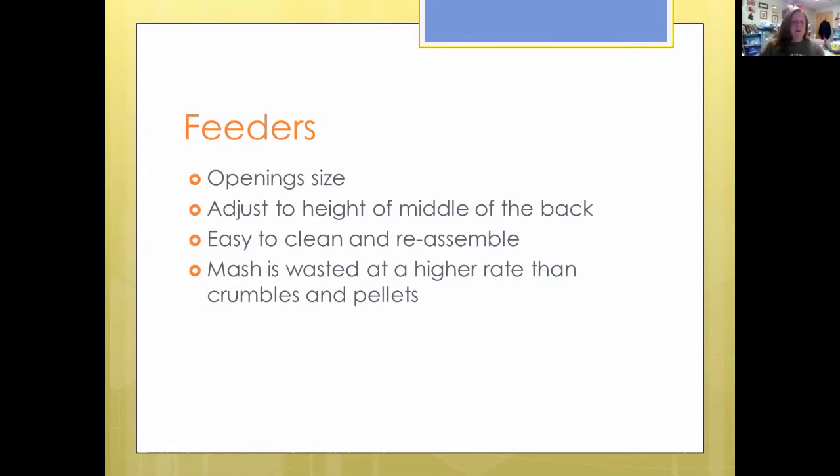It used to be waterers had the grooves on the inside. They were terrible to keep clean. So you want to check everything out in advance prior to your purchase.